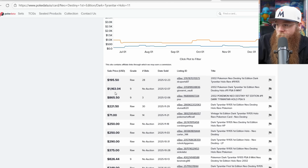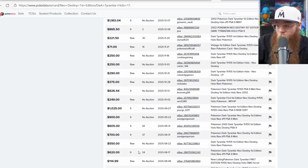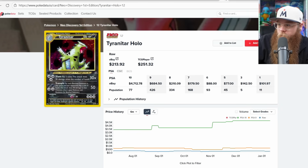We do have a recent PSA 9 at $1,163. And raw, this is definitely going to be a $300 card now if you want it really clean. Lightly played at $290. We got a sale at $375 raw, and another raw one here at $550. Wow, I think I paid like $40 for my first edition Dark Tyranitar.